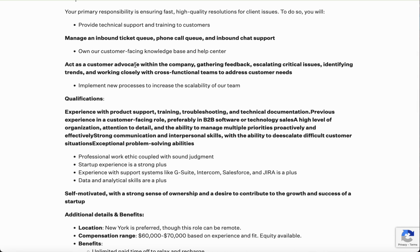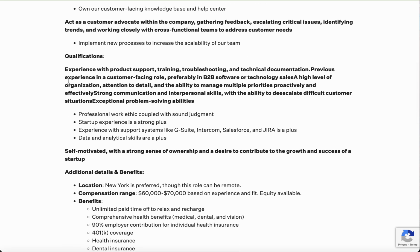And as a customer advocate within the company, you're going to be gathering feedback, escalating critical issues, identifying trends, and working closely with cross-functional teams to address customer needs. And what they want you to have is experience with product support, training, troubleshooting, and technical documentation, previous experience in a customer-facing role, preferably but not required in a B2B software environment. If you're not familiar, B2B is just business to business, or technology sales, a high level of organization, attention to detail, the ability to manage multiple priorities.